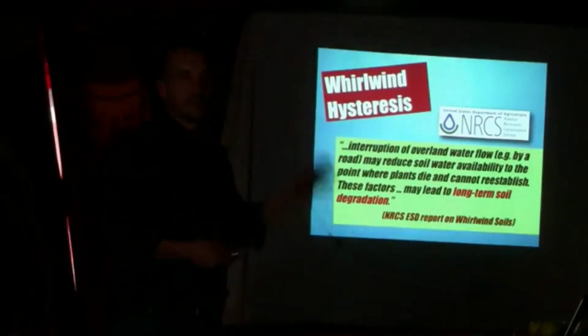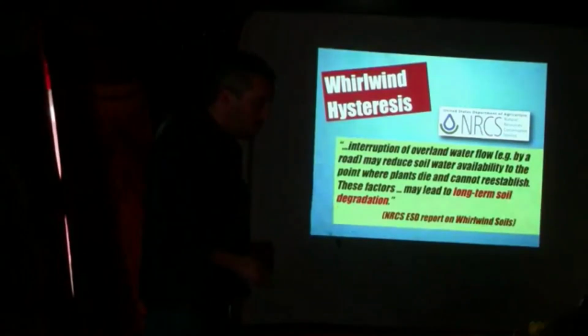So another thing from the NRCS report: interruption of overland water flow, for example by a road, may reduce soil water availability to the point where plants die and cannot reestablish. These factors may lead to long-term soil degradation. And I think they're correct about that.